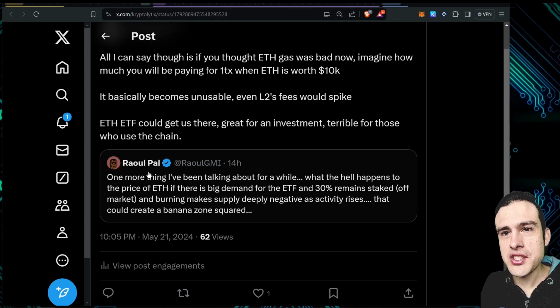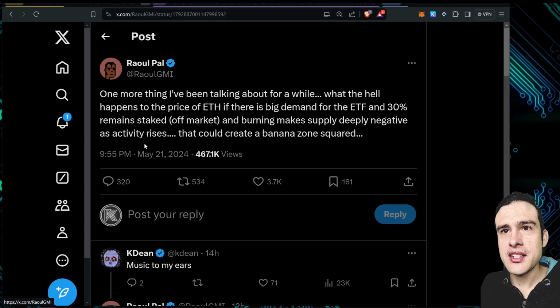Now, this is one interesting thing that Raoul Pal said, and this is one more thing that I've been talking about for a while. What happens to the price of ETH if there is a big demand for the ETF and 30% remains staked off market and burning makes supply deeply negative as activity rises? That could create a banana zone squared.